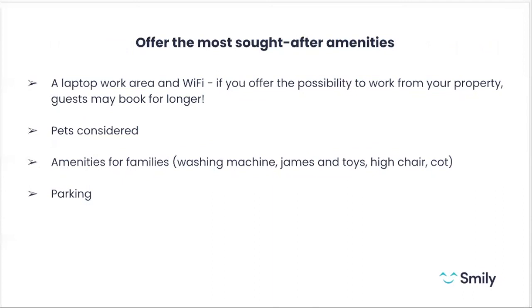Then the last part would be about the amenities. So as Megan already said, it's really important to be as accurate as you can on the amenities on your listing, so you can put all the amenities available on your Smily listings. What's really important is to make sure that you also try to create, if you can, amenities that you maybe don't have yet in your properties but are very interesting to have now. For example, a laptop work area, or try to put a desk or a work space that could fit anyone who would like to work remotely.